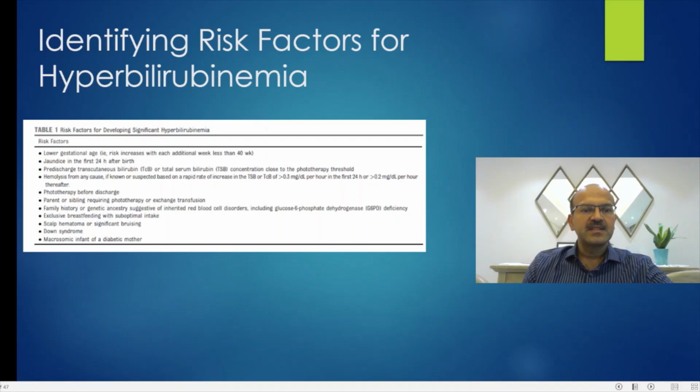The pre-discharge transcutaneous bilirubin or total serum bilirubin approaching the phototherapy threshold is a risk factor. Hemolysis from any cause, if known or suspected, based on a rapid rise of bilirubin. The rapid rise is defined as more than 0.3 milligram per deciliter per hour in the first 24 hours, or more than 0.2 milligram per deciliter per hour thereafter. So this part has changed from before. Phototherapy before discharge is a risk factor for further jaundice.